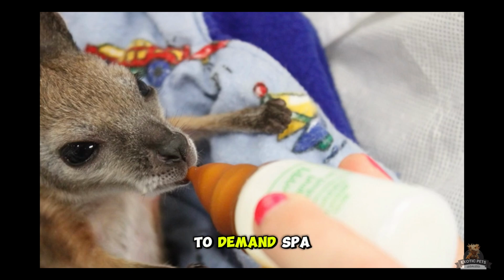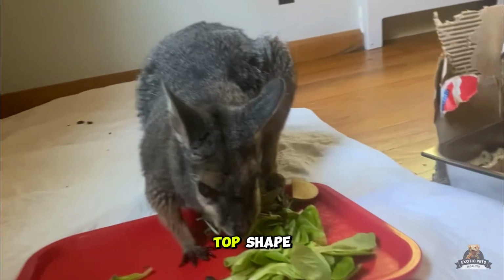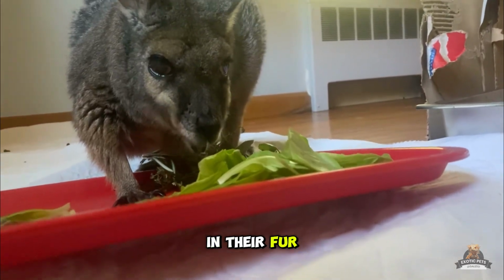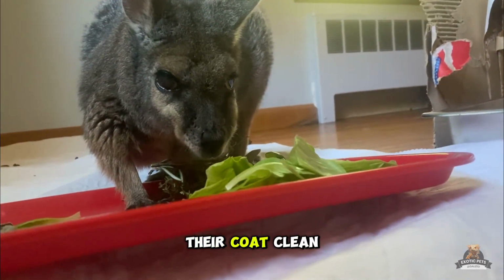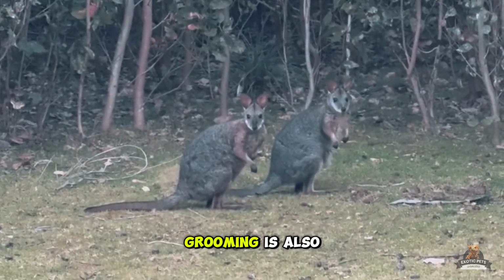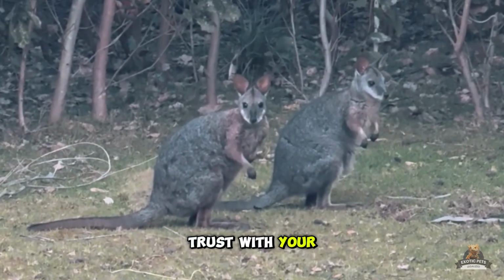They're not going to demand spa days or fancy shampoos. That said, regular checks are essential to make sure they're in tip-top shape. Look for any signs of dirt, mats, or parasites in their fur. A soft brush can help keep their coat clean and smooth, and they'll probably enjoy the attention too. Grooming is also a great bonding opportunity, helping to build trust with your wallaby.